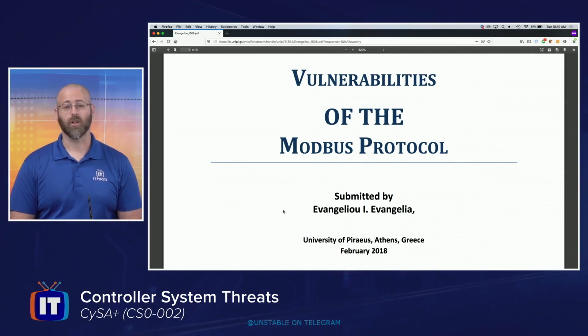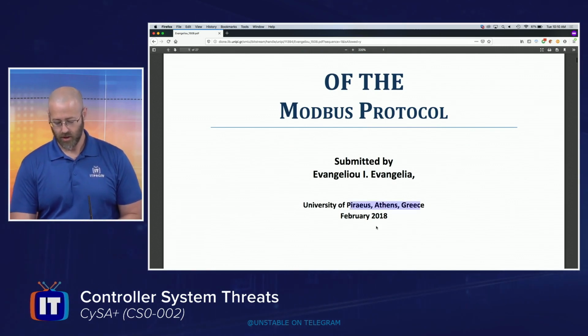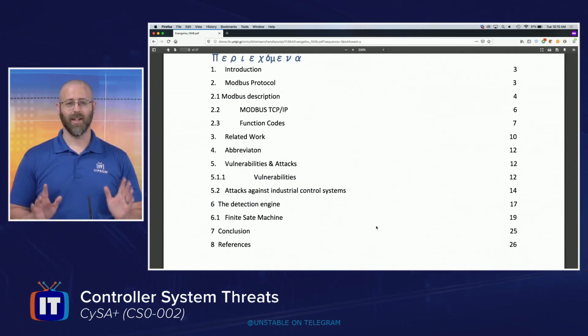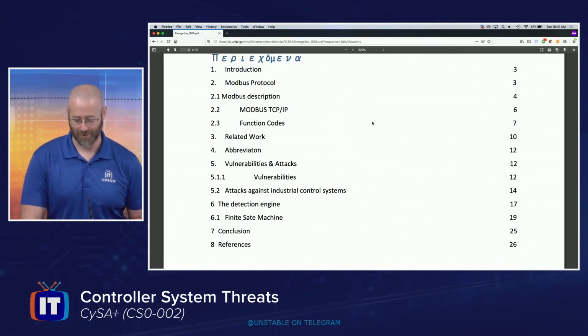I hope I got that correct. Interesting name, but it looks Greek, because there it says Piraeus, Athens, Greece. Great article. I found it to be excellent. It is not in Greek, by the way, so don't worry. There's a little bit of Greek up here, but this is all in English. So if you're an English speaker, you should be fine.